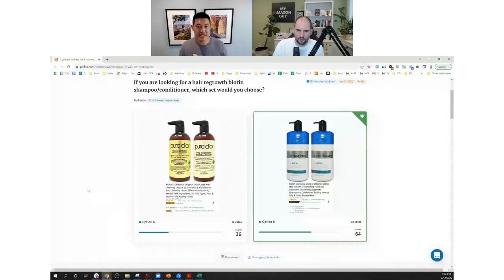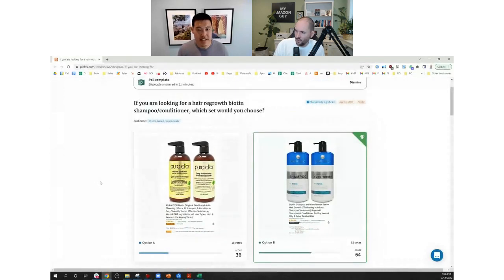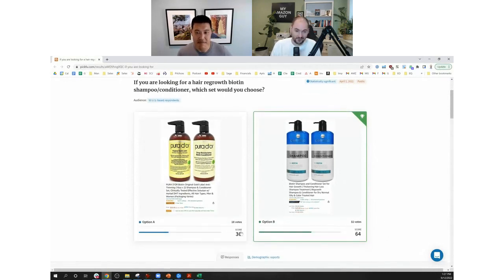Yeah. Oh, so here's a going a little bit different angle here. Here's a test of one product versus a competitor, and we wanted to convince Purador that they needed to change their packaging, and so we took their main competitor. Yep. Right, so you can see having that word shampoo right on the main image.